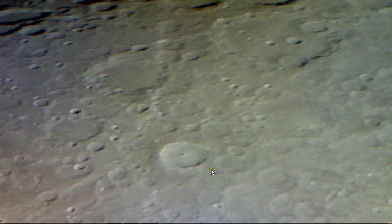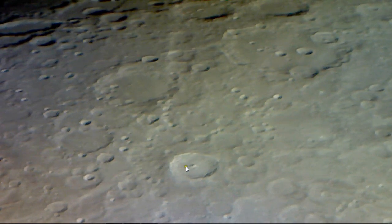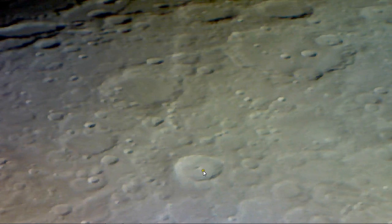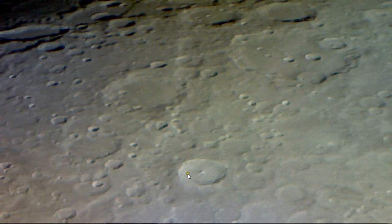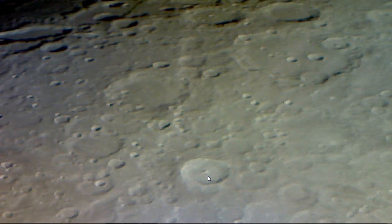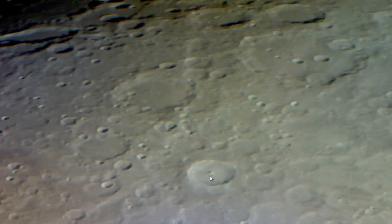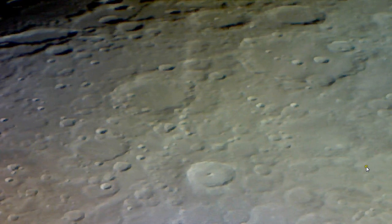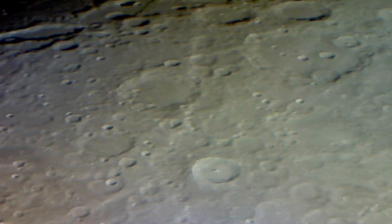It looks to me like that dimple is a distinctive feature. Yeah, it's very distinctive, and I don't think it's natural at all. But it is very distinctive, isn't it? Yeah, it is, and I think it's a base of some kind. It doesn't look like a rock. It almost looks like it's too perfect to be a rock. Does that make sense?